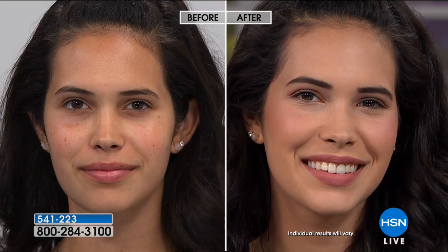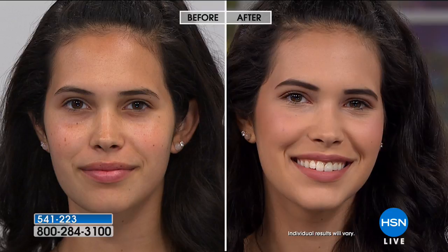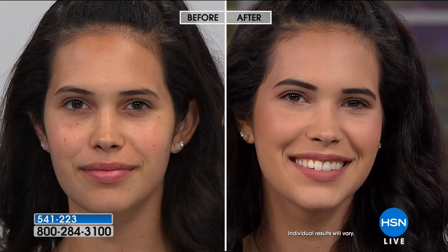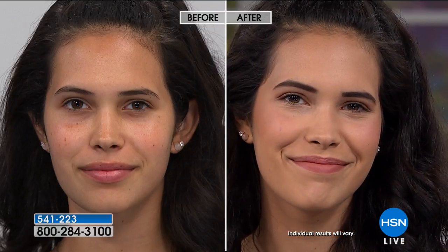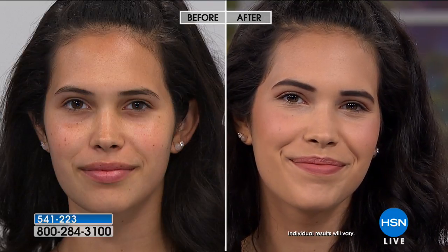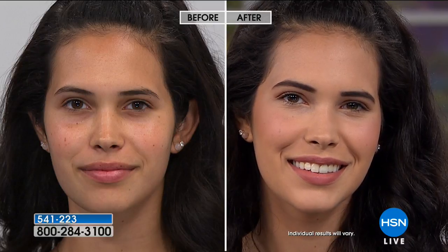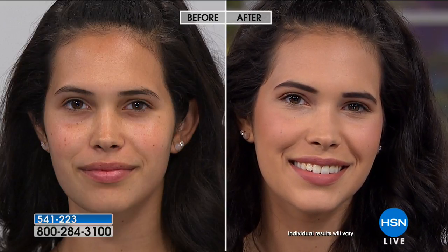And we have Haley here, and look at the difference. She's a young, beautiful girl, but you can definitely see some redness, and it's going to smooth all the discoloration away, all the redness, and give her a flawless, very natural look. Well, what I've noticed here is the dark circles, because she was actually able to get all the way up underneath her eyes, and you don't have to worry about that.